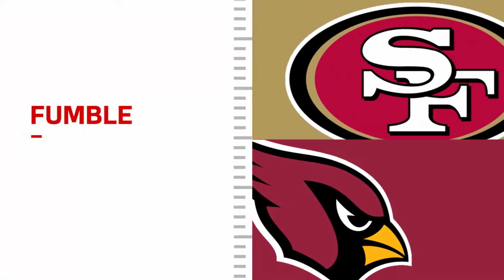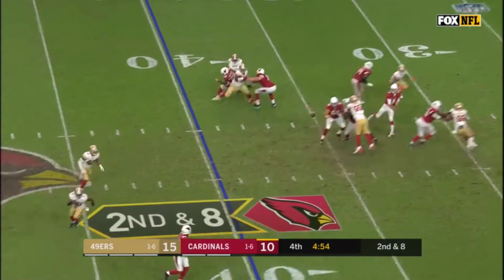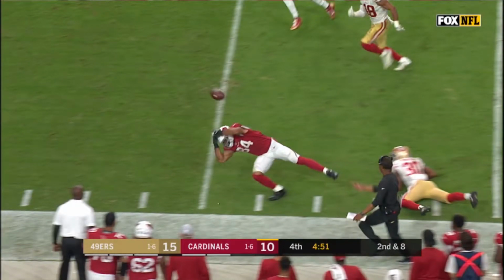These next two plays are going to involve replay, and as we see here, Arizona has the ball on the 40. Okay, they're going to complete a pass. Now this runner is going to fumble the ball, clear fumble. He's in bounds, knees are up, clear fumble.